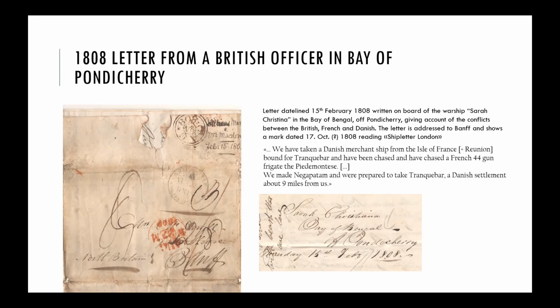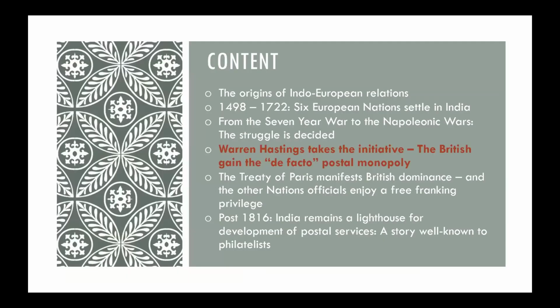So this was a climax, and that did decide the dominance part, because with the end of the Napoleonic Wars, it was settled. The British did win, and by this also their dominance in India was settled.